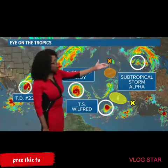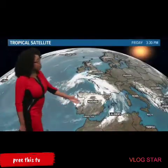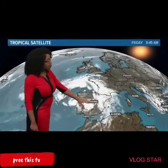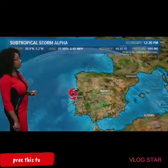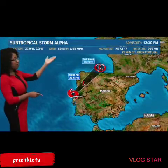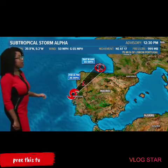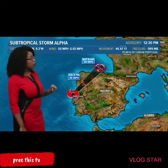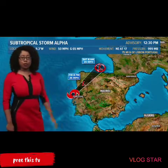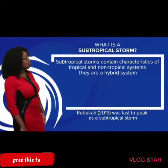But here's Subtropical Storm Alpha. Of course, there's Portugal there. There's Spain. And also we're looking at other parts of Western Europe at this point. Subtropical Storm Alpha, 50-mile-an-hour winds, advisory at 12:30. This was the initial advisory, not lasting very long. It's going to move through parts of Portugal, over parts of northwestern Spain, and then coming off the northern coast of Spain as a remnant low or a subtropical depression.